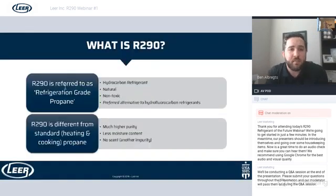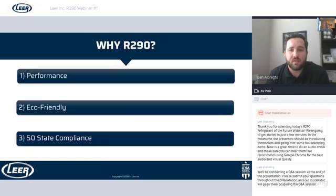So what is R290? Basically, R290 is refrigeration grade propane. It's not the same as your cooking or heating propane. A lot of people think it's like the propane tank that you use for your gas grill. It's not the same. One thing that's different is there's no smell. It's a natural and non-toxic refrigerant, and it's the preferred alternative to hydrofluorocarbon refrigerants. So we're going to talk a lot more about this. I'm going to pass this over to Brian, who's going to talk you through a little bit more of why we chose R290. And I'll circle back with you guys in a few minutes.